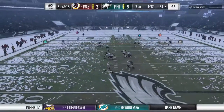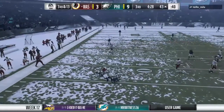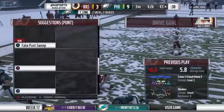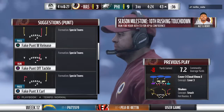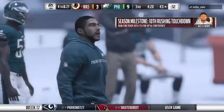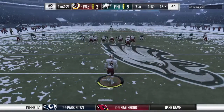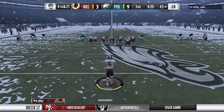Now on 3rd and long, they'll look to throw. Steps away to his left. And no escaping this time as he'll go down. They got him for a sack. Chris Long in there to pick up his 2nd sack now of the afternoon. Here's Tressway now as he's on to punt for Washington.